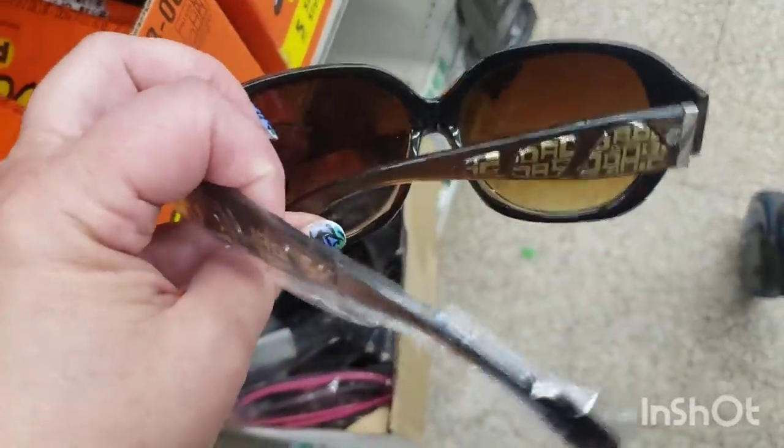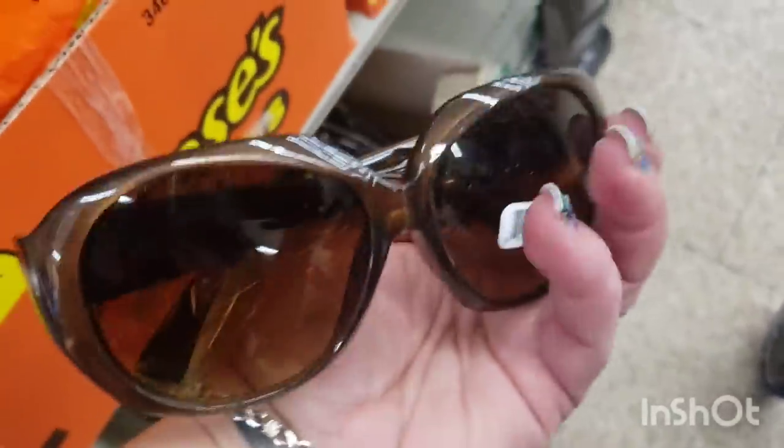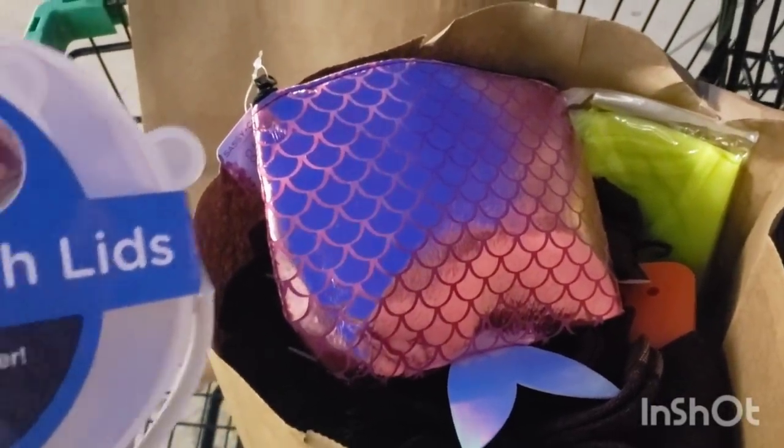These are some sort of a clear out at the Dollar Tree. They're not a Dollar Tree sunglass, and they're in the Dollar Tree, but they're some sort of a clear out from some brand name. These are awesome sunglasses, brand name. A giveaway, nice and puffy like a chubby mermaid.